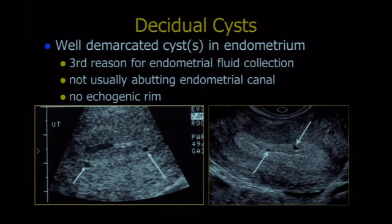Now, another reason, besides a true gestational sac and the fluid in the cavity that has been called a pseudosac, is decidual cysts. They don't seem to be real common, but they're not rare. They refer to these tiny cystic areas in the endometrium. They do not have that hyperechoic rim. Now, these are deep to the endometrial cavity line.